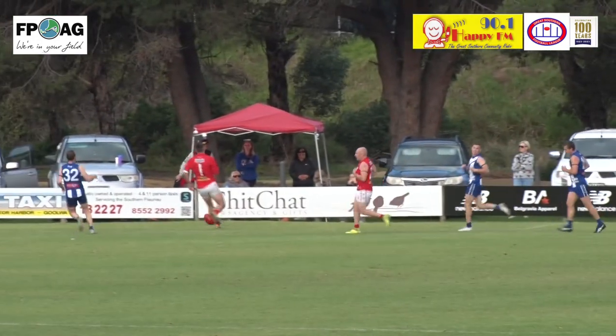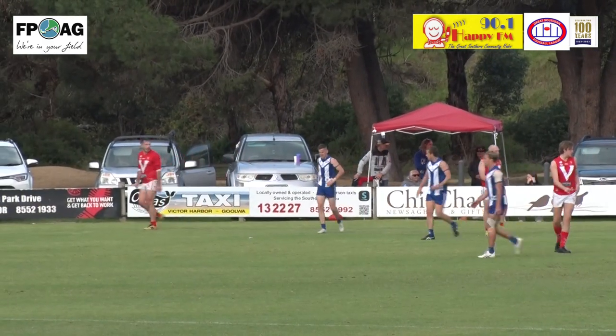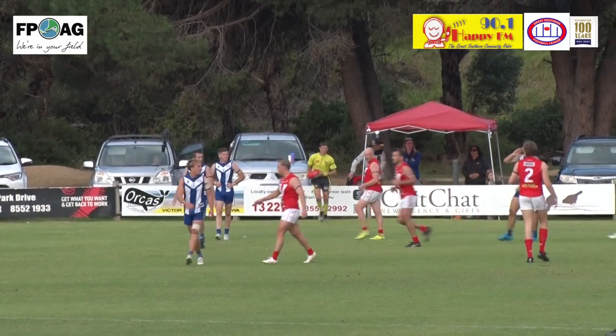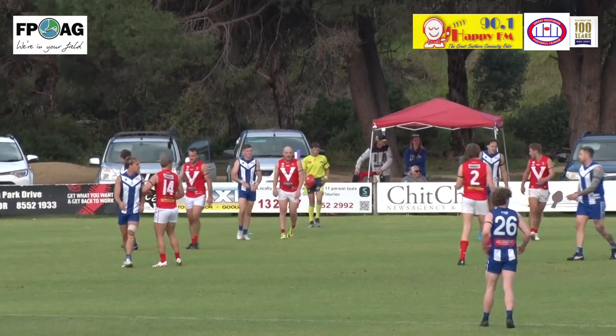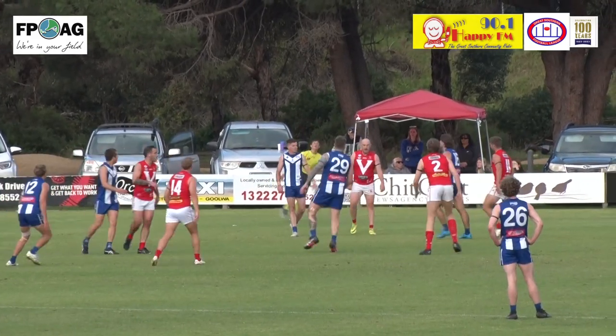Butler tries to get over to it, can't get to it, and turns around. It'll be a ball up, or is it a throw in, I reckon. Yep, I reckon it's gone over the boundary line. It was touched, so the boundary umpire in that forward pocket for Victor Harbor, though. So they're going along nicely here.